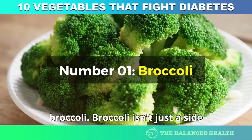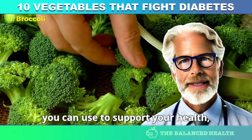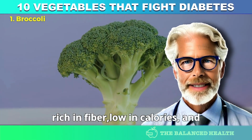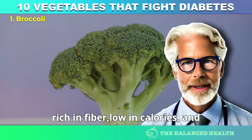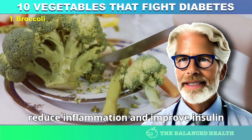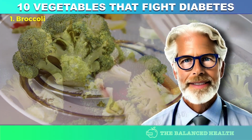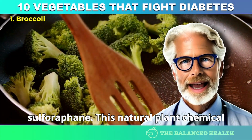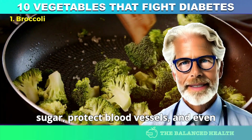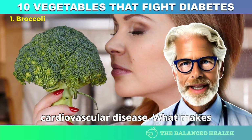Number 1. Broccoli. Broccoli isn't just a side dish. It's one of the most powerful tools you can use to support your health, especially when managing diabetes. It's rich in fiber, low in calories, and packed with antioxidants that actively reduce inflammation and improve insulin sensitivity. But one compound in broccoli stands out from the rest: sulforaphane. This natural plant chemical has been shown in studies to lower blood sugar, protect blood vessels, and even reduce the risk of long-term complications like neuropathy and cardiovascular disease.